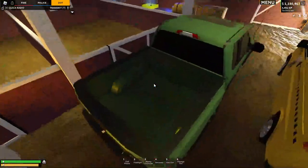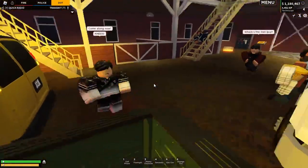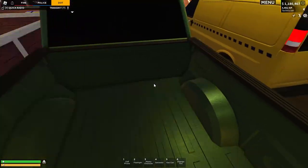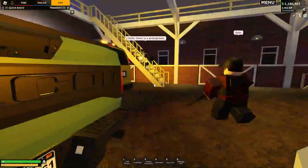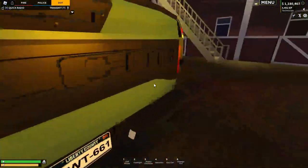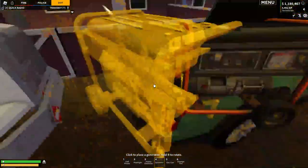Let's get the chainsaw over into the back there. Large trunk. Do we have a bed cover or anything? Do you have, like, tarpaulin or anything? Otherwise, all this stuff is just going to fly out. So, get a tarpaulin or something. Okay, yeah, perfect. Get that. Let's just place this all in the bed there real quick, and hopefully it doesn't fly out.